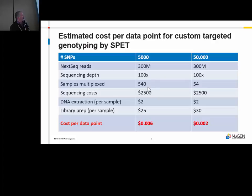If we multiplex together 540 samples for a 5,000 SNP panel, or 54 samples for a 50,000 SNP panel, sequencing costs are the same, about $2,500 for a sequencing run. Let's say the DNA extraction is $2 per sample. Our library prep costs, what we charge for the kit right now is $25 a sample, up to around $30 per sample for a larger panel design.